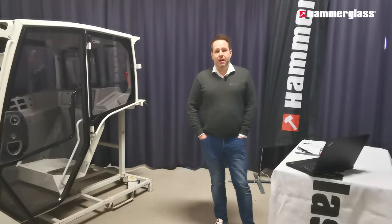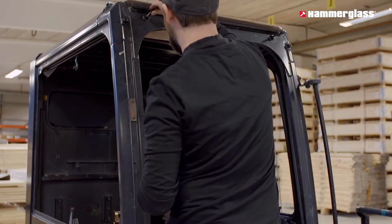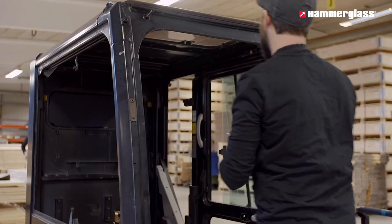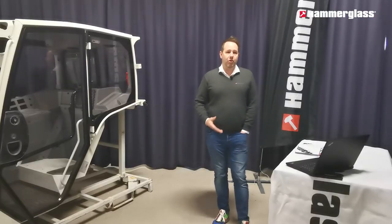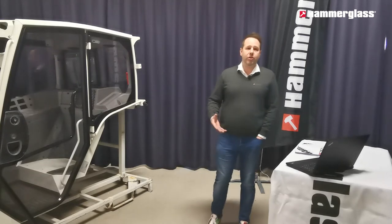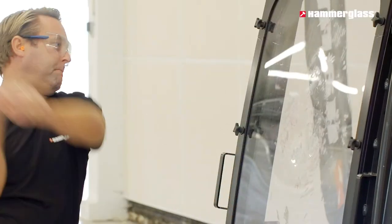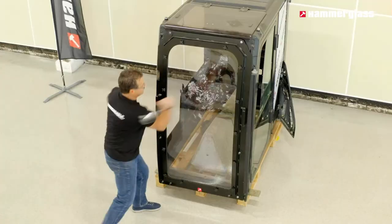Hammerglass has been established in 2006. As I said, our headquarters are in Sweden, in the south of Sweden, where we have the full production and everything around our products. Our business idea is the production of customized hard-coated polycarbonate, which we call Hammerglass, which has unique abilities, for example, being 300 times stronger than regular glass.